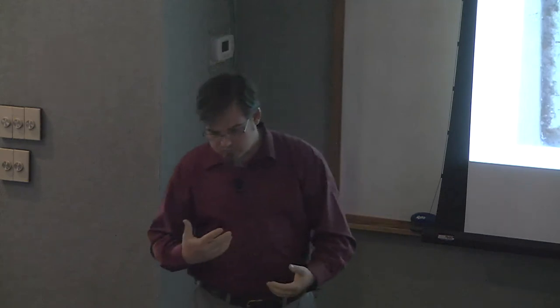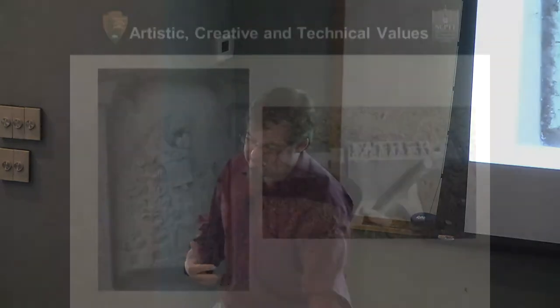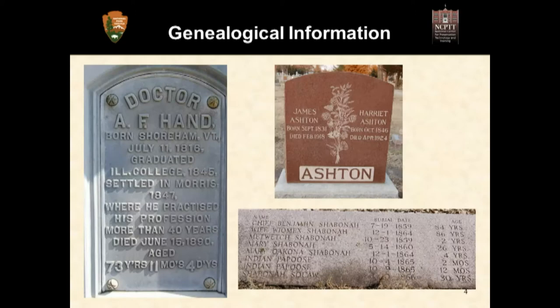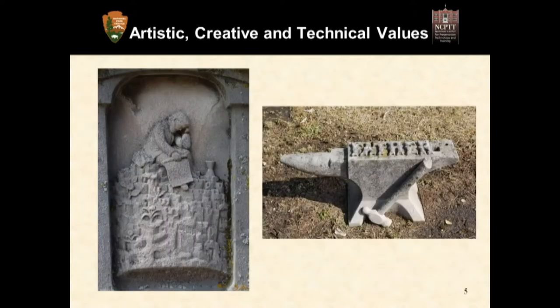One of the reasons people get interested in cemeteries is the creative artistic value. That's how I got into it. That is your city sculpture garden. We talk about the genealogical information and when people were buried and how they lived and when they died, but oftentimes we miss the fact that these are sculptures. These are incredible sculptures that are out in public that we can go visit and appreciate, and we sort of overlook that. As a conservator, that's why I got interested in cemeteries.